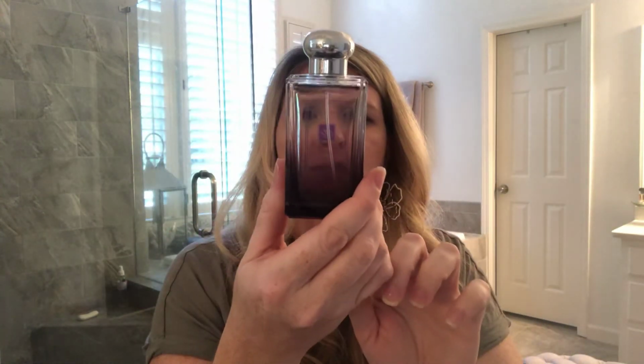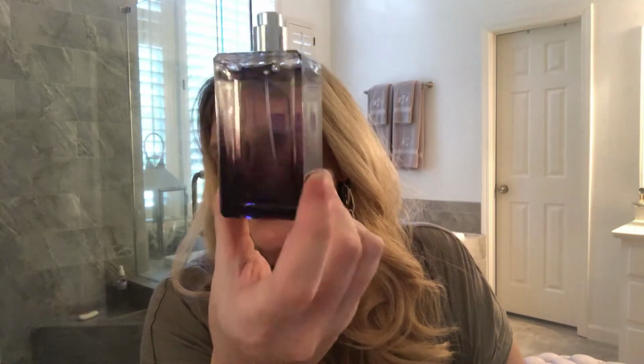This is called the London Rain, I believe, and each of them was from a different area, a different flower, but it was like the rain. You know, it rains a lot in London, so it was different colored bottles for the rain. It says wisteria and violet on this one, and so beautiful. It smells like wisteria, and you totally do smell a little bit of violet in there. And this is, again, that beautiful ombre purple glass bottle.